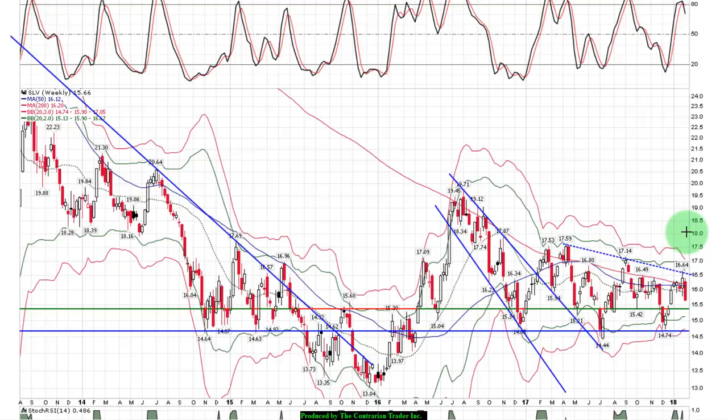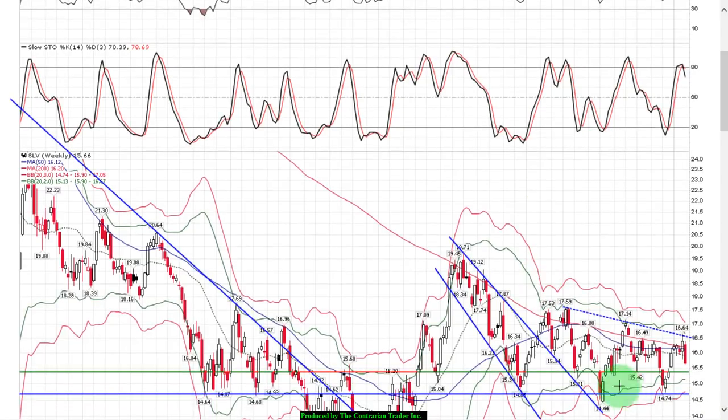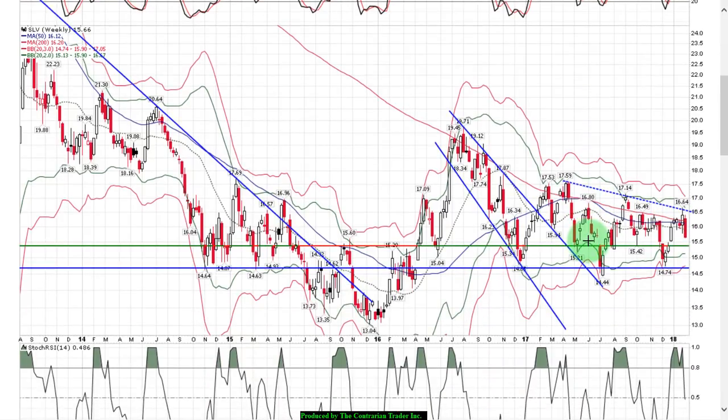Now, where would I stop out? If we close down below 1521, we'd have to get out of the trade. And if we break out above 1664, we would look to add. And obviously USLV has different price points, but the charts are going to look the same. Just the volatility and price being different.